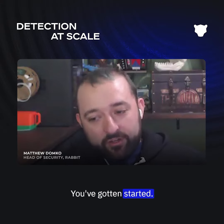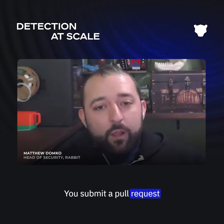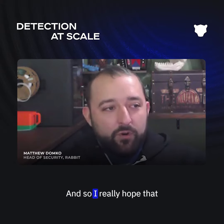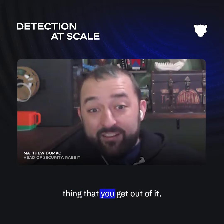You've gotten started. You submit a pull request, and somebody looks at your code and says, hey, fix A, B, and C. And so you get the cheat. Like, I don't see LLMs replacing engineers. I see LLMs making engineers move faster. And so I really hope that more people in security latch on to that thing that you get out of it.